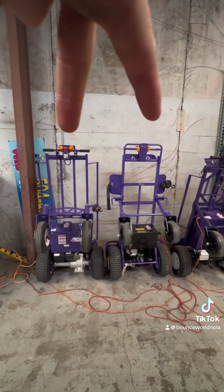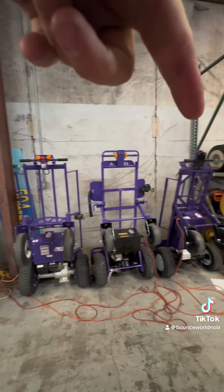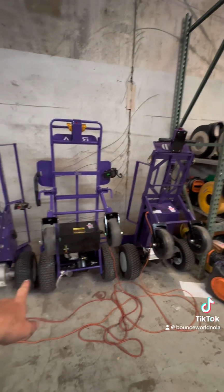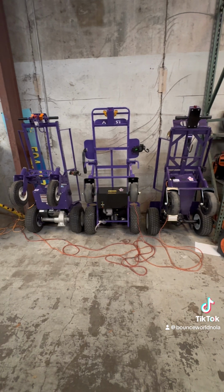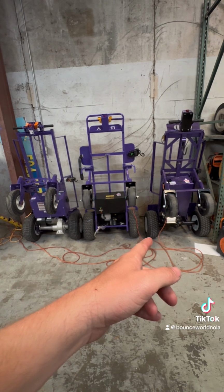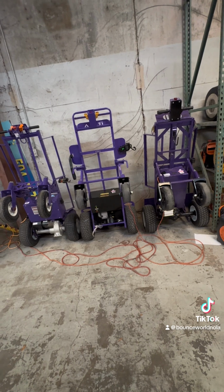Overall, these designs were thought through more. Not so much. All right. All these have internal chargers. I'm having an extension cord charging them all. I think these 2 are lithium batteries. This is 4 12-volt batteries in line.